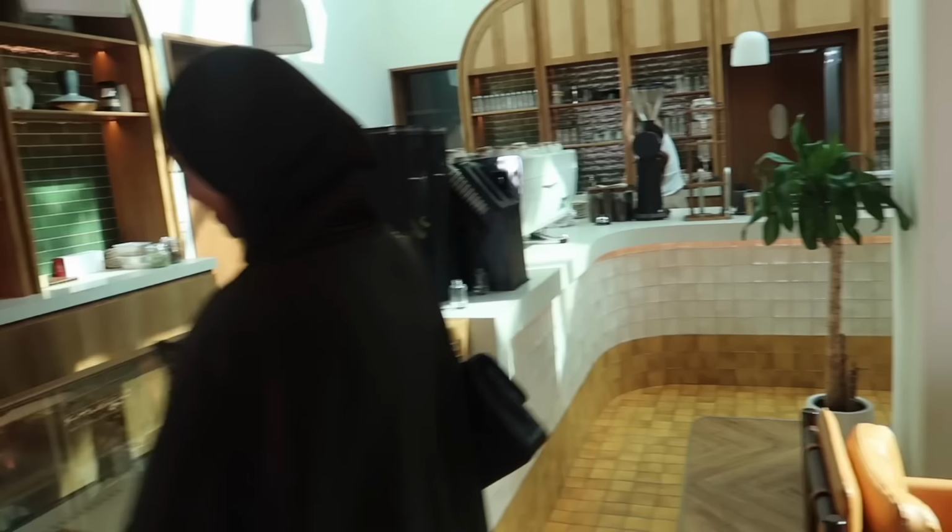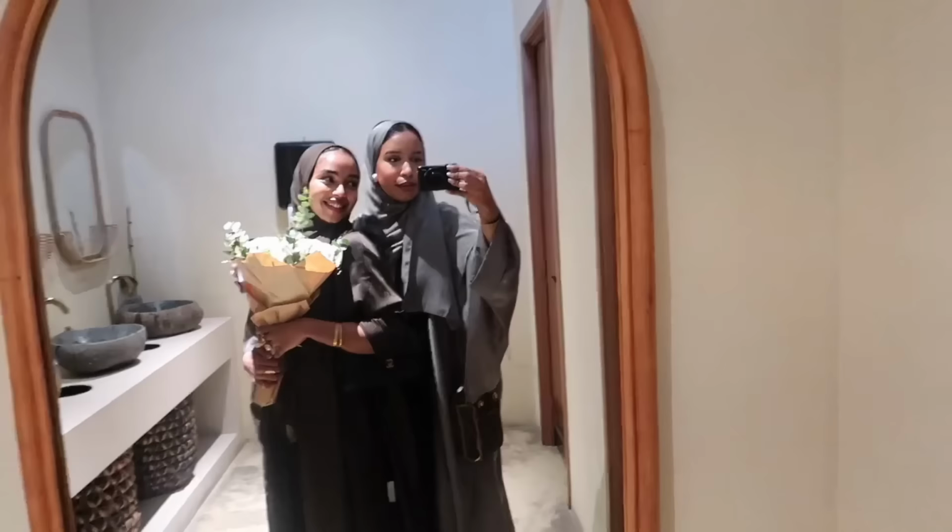We got her with her little flowers. Flowers that she got me. Nobody buys me flowers, so sweet. You always buy yourself flowers, you deserve them, wallahi. So unexpected. It matches her outfit. Look at this, guys. So cute, mashallah. Don't be shy!